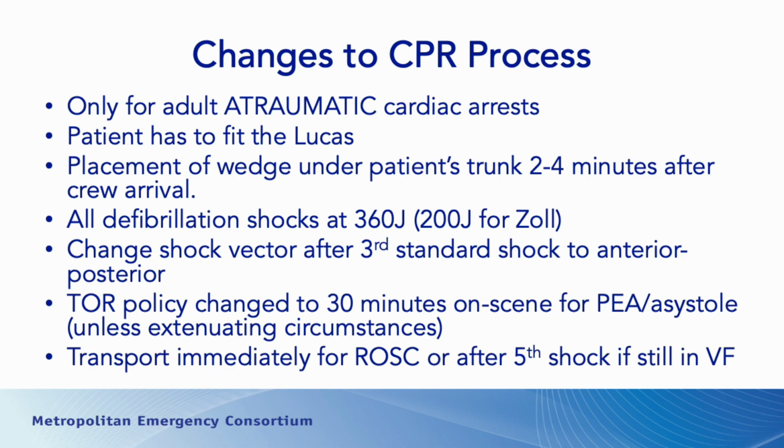Another exception would be if there is a patient still in VF or VT after their 5th shock, so that's 3 standard and 2 anterior posterior. If they're still fibrillating or still in refractory VT, we're going to transport at that point as well. We've also made some adjustments to TOR so that if there are extenuating circumstances, like it's an unsafe scene, we don't expect you to stay on scene for 30 minutes. You can package and move the patient. Also, for certain other circumstances, such as a hypothermic arrest or a pregnant patient in the second half of her pregnancy who is in cardiac arrest, we're going to initiate cardiac resuscitation and transport immediately.